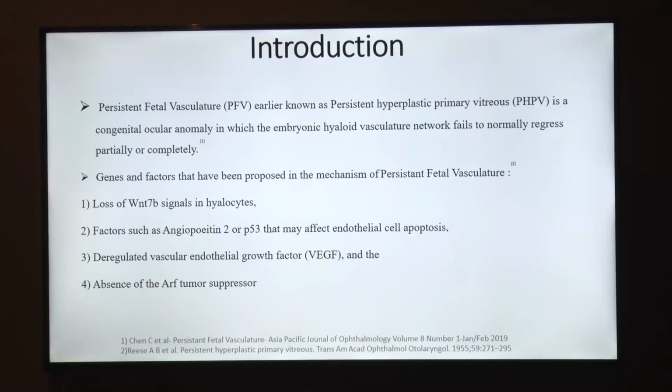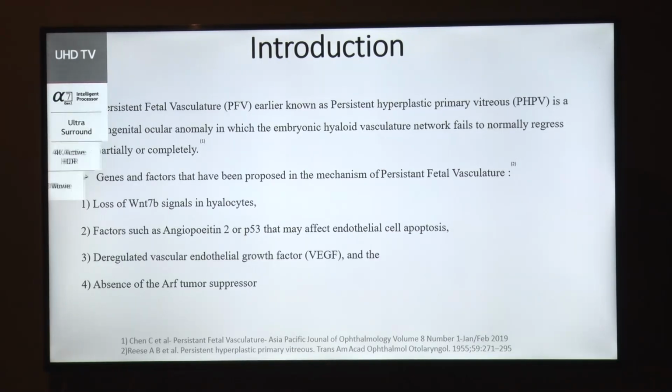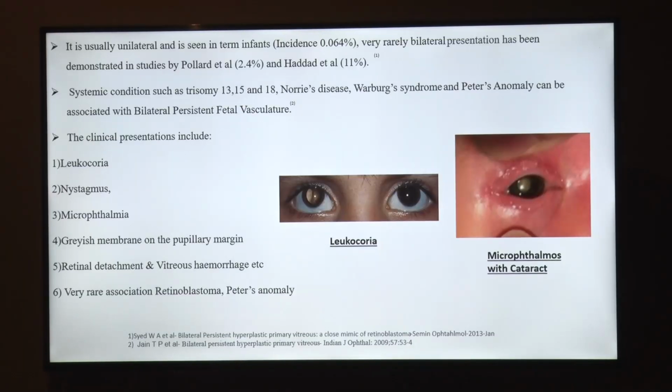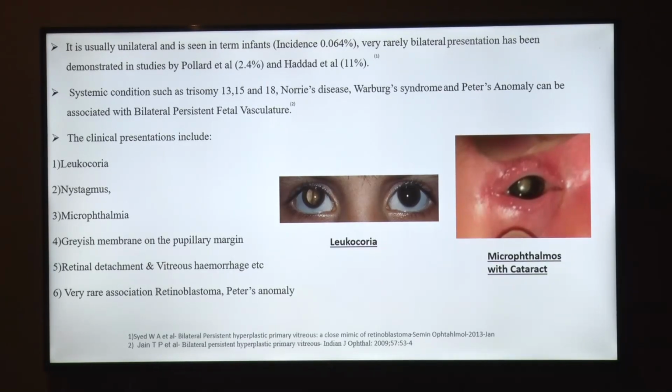Genes and factors that have been proposed in this mechanism are loss of WNT7b signals in hyalocytes, factors such as angiopoietin 2 or P53 that may affect endothelial cell apoptosis, deregulated VEGF, and the absence of ARF tumor suppressor. It is usually unilateral and seen in term infants. Very rarely, bilateral presentation has been demonstrated by Pollard and Haddad et al.